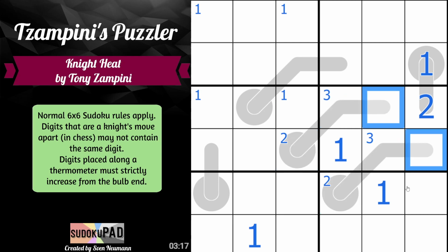I guess 6 goes somewhere up the thermometer like this. And then we need to place 4 and 5 somewhere. I don't immediately see how that's useful. I'll come back to that.